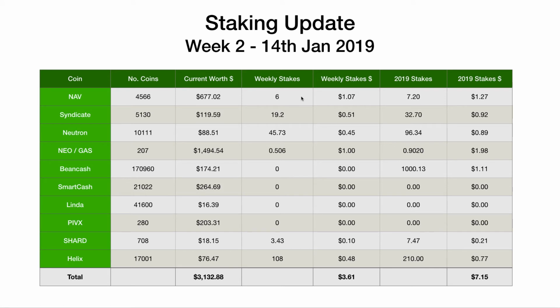Starting at the top, Nav 6 coins worth $1.07, Syndicate 19.2 worth 51 cents, Neutron 45.73 coins worth 45 cents, 0.506 gas. Now I've bought another couple of Neo this week, so I cashed in some of the gas that I had and bought another couple of coins. I'm probably going to do the same thing every few weeks to increase the number of Neo. So just over half a gas worth $1, and then nothing for BeanCash, SmartCash, Linda or PIVX.